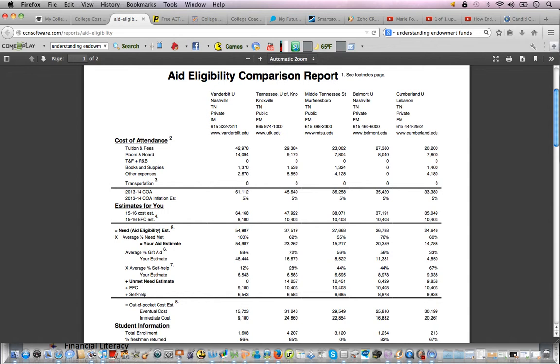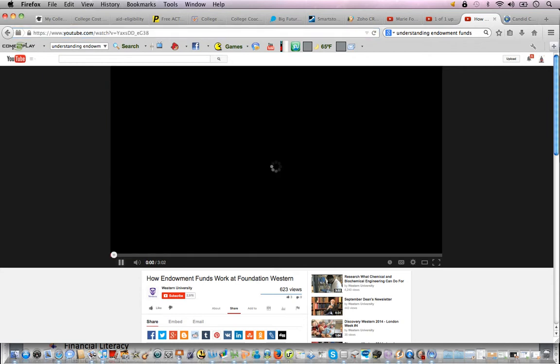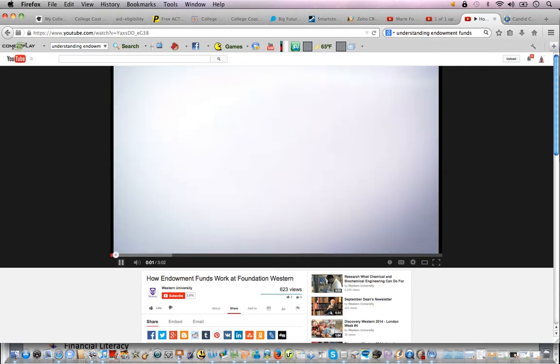Well, this public school here does 72%, which is $16,000. So it's just important to know how big a percentage the school will do. There are schools out there that will actually do 92 to 96% of your financial aid in endowment money or gift money that's non-repayable, which is amazing. So I want to take you real quick over to this video that will show you a little bit from a school's perspective of how endowments work. Let me play this video real quick.